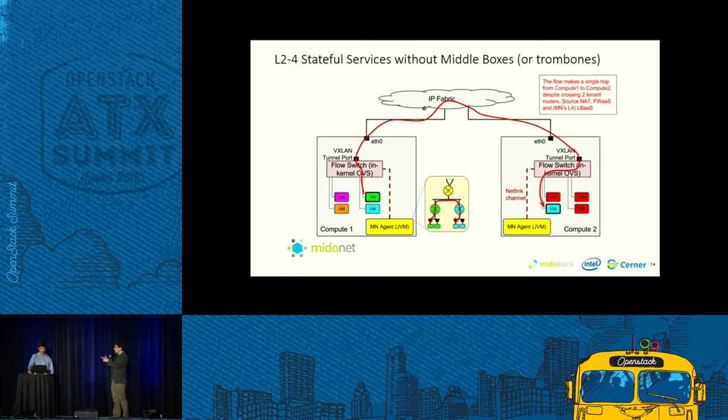Just as in classic Open vSwitch, a missed packet goes via the netlink channel to our agent. Our agent does a flow computation. We actually simulate the entire logical topology that you see in the center. It's as if the Midonet agent is thinking about what a real network would do if it got this packet. It computes all the transformations that would happen on that packet's headers, applies them in one flow rule, and installs the flow rule in the flow switch.